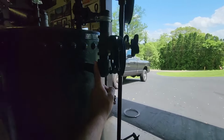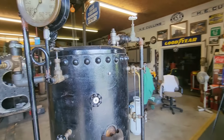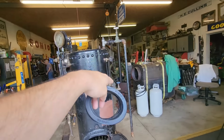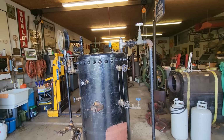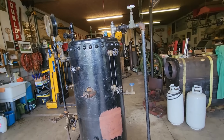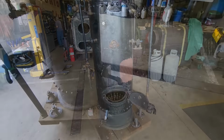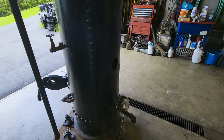This is where we're going to mount the whistle. If you notice, everything's got a valve on it. You valve everything out on a boiler, in case something fails, then you can valve it out. I mean, literally everything on this that has a port has a valve. So if something fails, you can close it off and keep operating the boiler safely. Here on the back's the drain. You can drain the boiler out and get the water out of it.